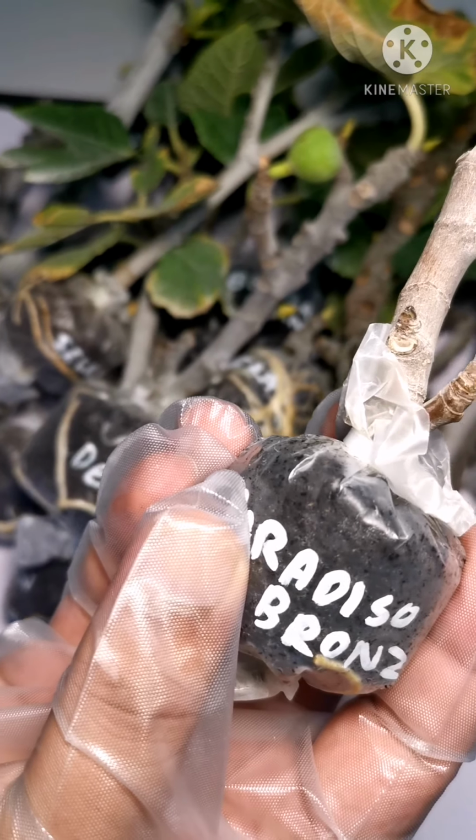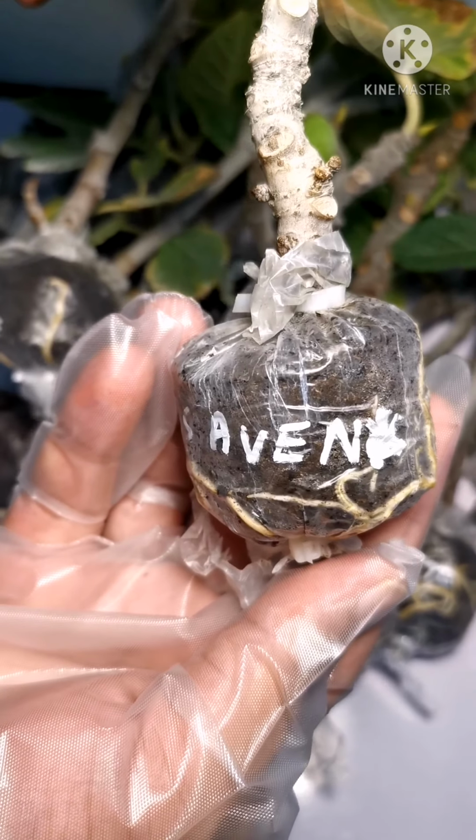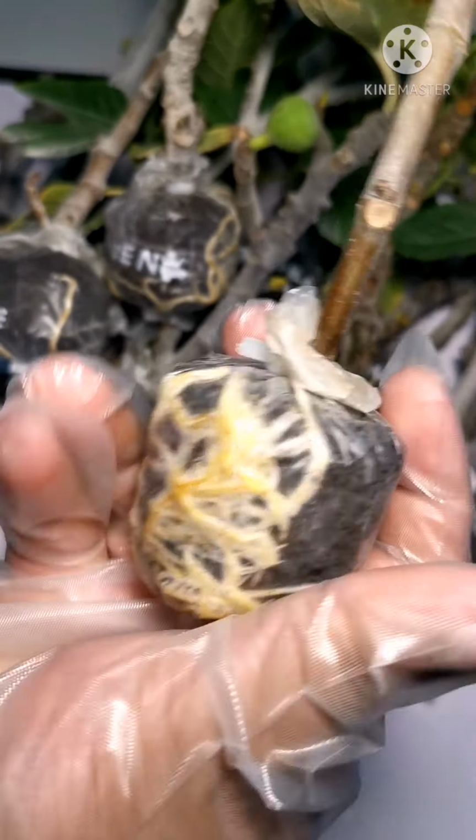Paradiso Bronze, not many roots on this one. This is DS Aveng from Spain. And another bunch of noodles. Okay, this is from the Middle East.